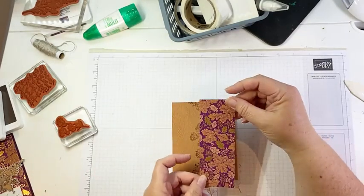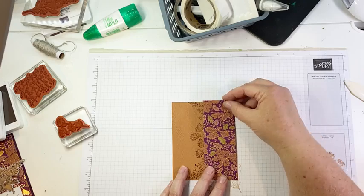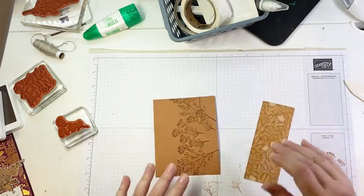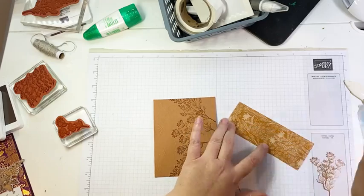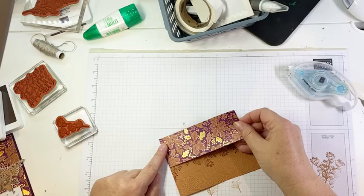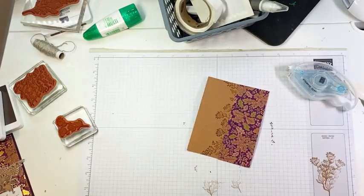All right, so now I have a piece of my favorite pattern of DSP. It is 2 by 5¼ inches, and we are going to glue that on so that it is flush with the right edge of our embossed panel. So we'll just take a little bit of tape here, and we're going to pop that on right along that edge, just like that. Isn't that pretty? Oh, love it.